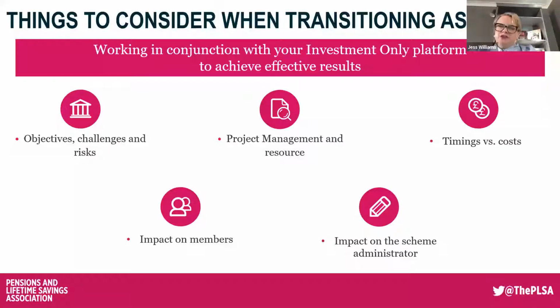They can manage the transition project for you with dedicated resource that has the expertise to know how to meet your objectives and to balance your risks. They will usually have the relationship already with the fund managers and the scheme administrators you need or that you're working with. But if they don't, they have an established framework in order to get those legal agreements in place with those providers as quickly as possible. And so they can start testing those arrangements to allay any potential for risk.